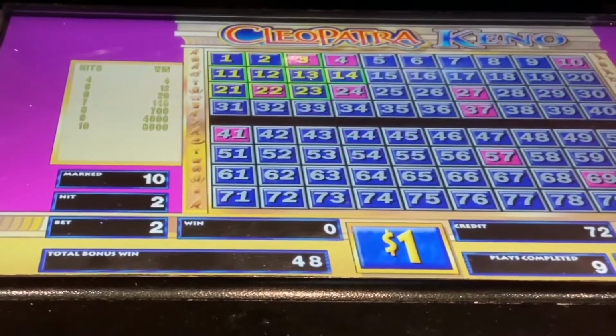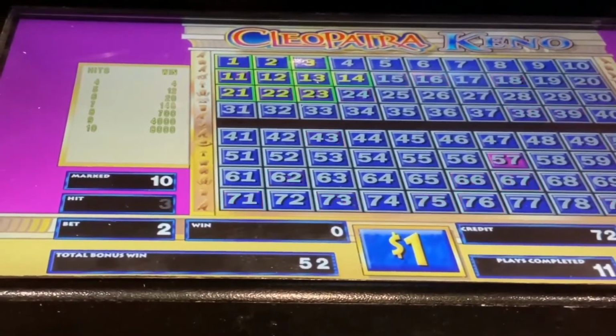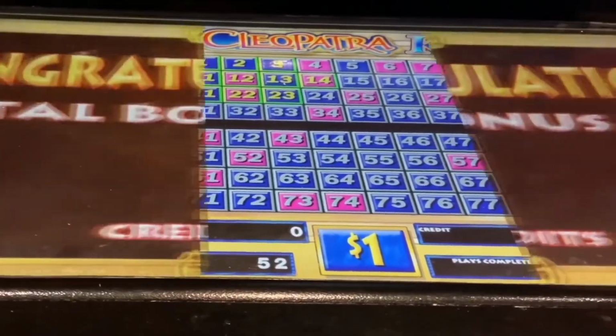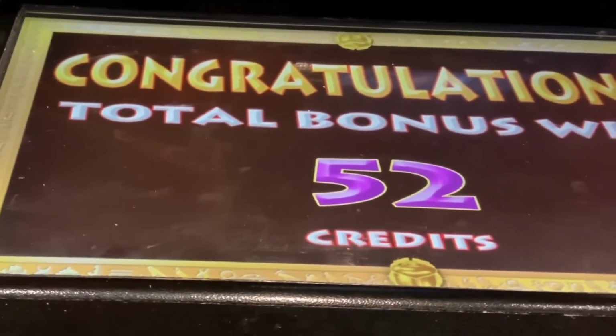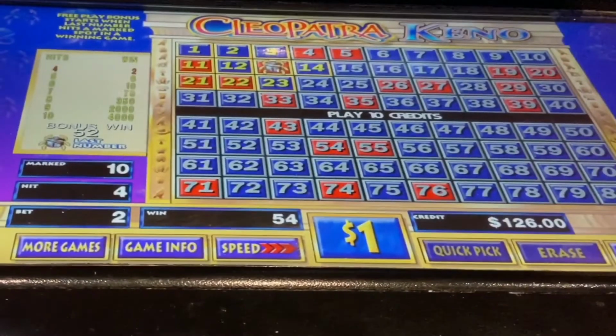Need a whole bunch more. Running out of plays. 4 out of 10. Yeah, getting down to the last one. I tell you what, we'll take that $52 bonus round with the extra two. It gives us 54. All right, you know what? Let's go on to bonus round number two.